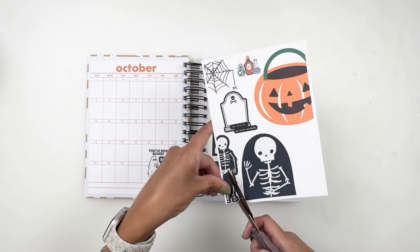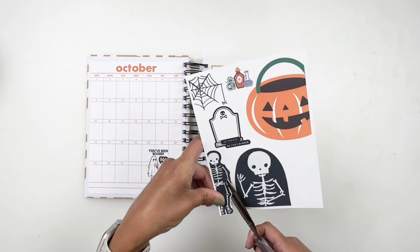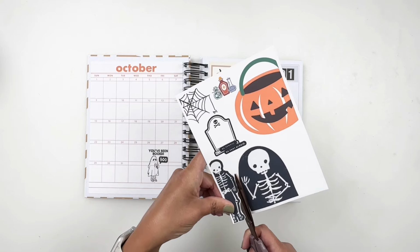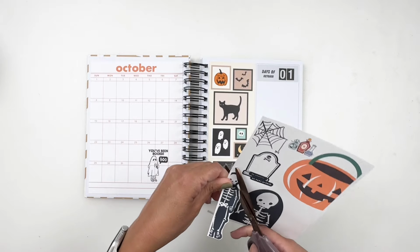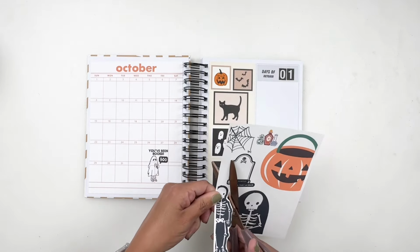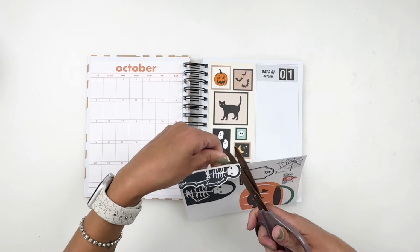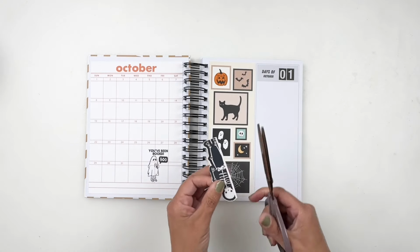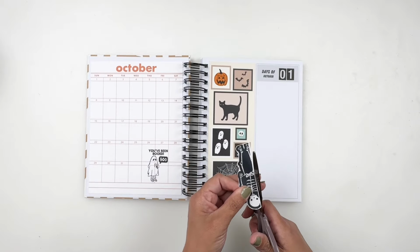Now, I could have cut these out with my Scan and Cut Brother, but I'm not going to lie, I was too lazy to do it. And I thought, am I going to use them or not? You know what I mean? So at this point, I was like, no, I'll use them. They'll probably fit well with what I want to do. And if I want one, I'll just trim it out myself. I don't need my Brother for that. Anyways, let's go ahead and cut these out.